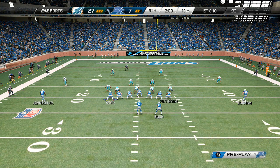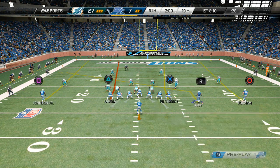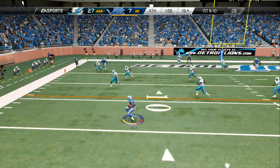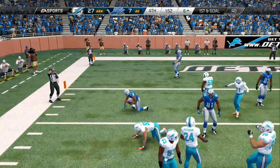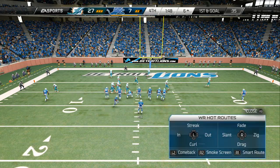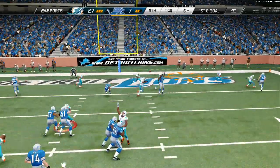After the long gain, let's see what they do here. He sends the halfback in motion. Throwing now to his left, brings it in. The Lions now move the chains. Always a good job to pick up some yards when you're in the red zone. Nice throw by the quarterback, and he gets the completion. That reception gave them the first down.